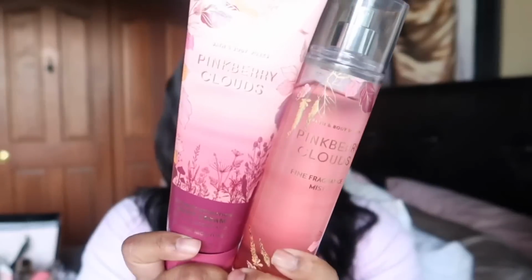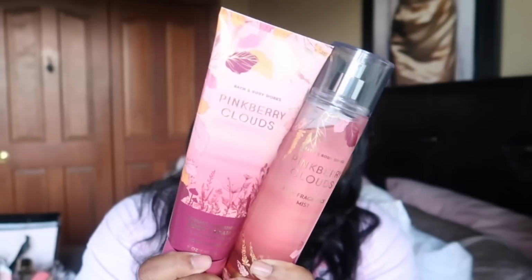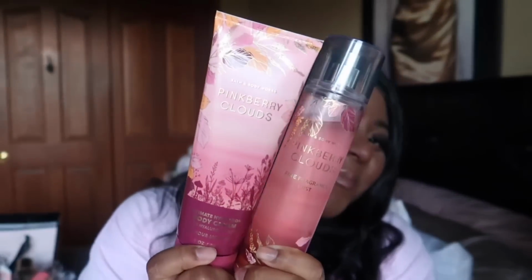So next up, I have my Pinkberry Clouds, which I know if you don't like Pinkberry Clouds, don't let me know about it. But I actually really enjoy Pinkberry Clouds. I know a lot of people don't. I do, and it's gonna be on my body, so I'm gonna be wearing it.